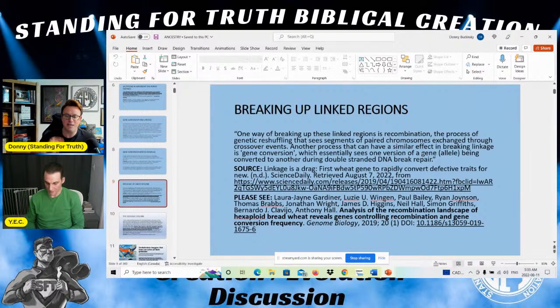One way of breaking up these linked regions, that the evolutionists say there's not enough time to break up in the young earth creation model, well, you have recombination, more PRDM9 DNA elements, and gene conversion, which is admitted all throughout the scientific literature that it's not been studied enough.